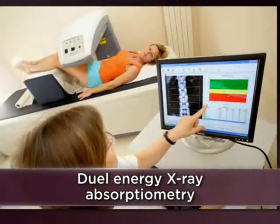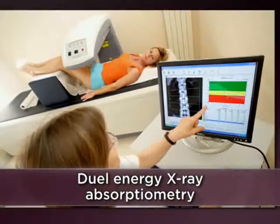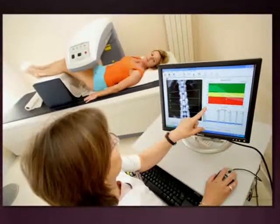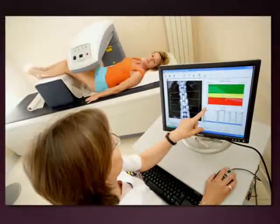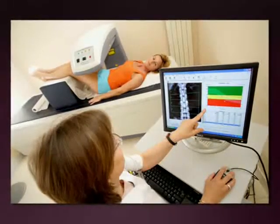A second method is dual energy X-ray absorptiometry. And this is a very accurate method of measuring body composition, involving passing 2 types of X-ray through the body and a special scanner which is able to differentiate between fat, bone, and muscle tissue.